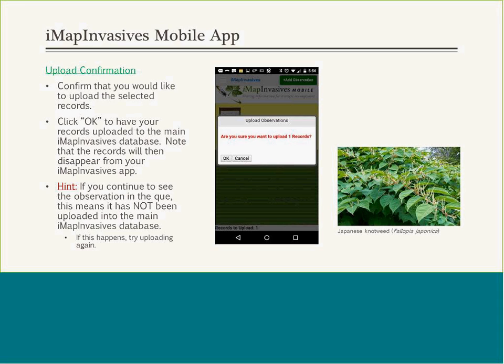If you continue to see the observations in the queue after you've done this, it really means that something just didn't work that was supposed to, and it didn't actually upload. So just go ahead, do the same process, check the box next to the records you want to upload, and then once they do upload, they will disappear from your app, and that's a good thing. You want them to disappear, because that means that they have then been uploaded directly into the IMAP program.